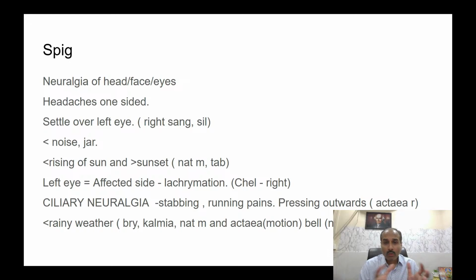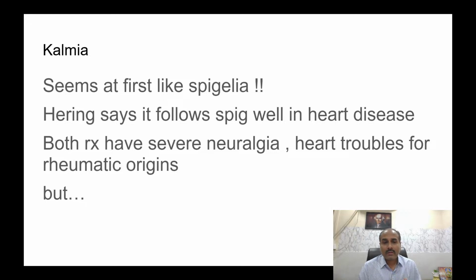Spigelia as a remedy is also affected by rainy weather, like the remedies Bryonia, Kalmia, Natrum muriaticum, and Actaea racemosa for motion aggravation, and Belladonna for noise aggravation, and China for touch aggravation. So, Spigelia can be compared with all these remedies for certain issues, or if you feel that there is a combination of all these different remedies, then think of Spigelia very strongly. Last but not the least, he tells us that Kalmia at first seems like Spigelia.